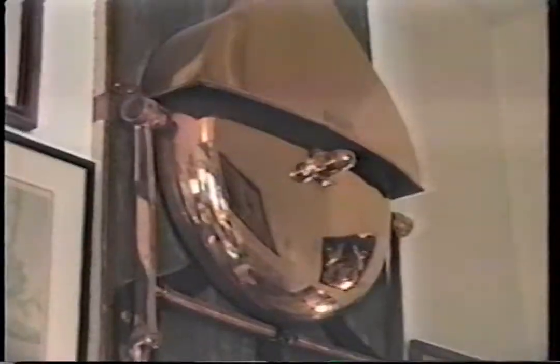Now, on the right-hand side, going through this door, you'll see a chart of the Maine coast. And each little light indicates an existing lighthouse.